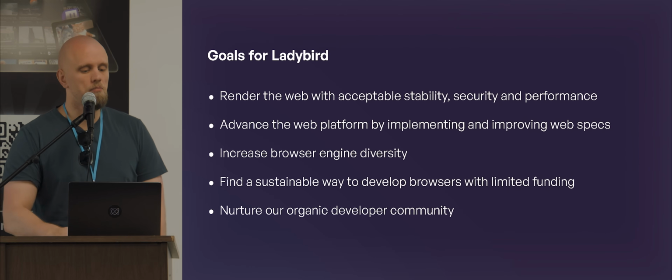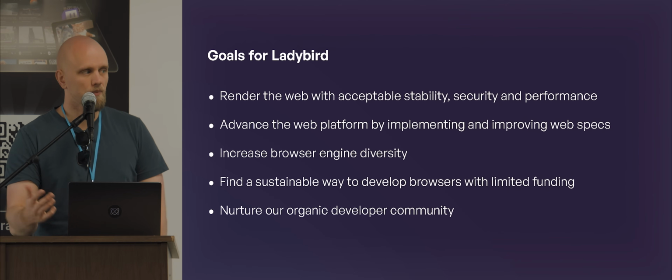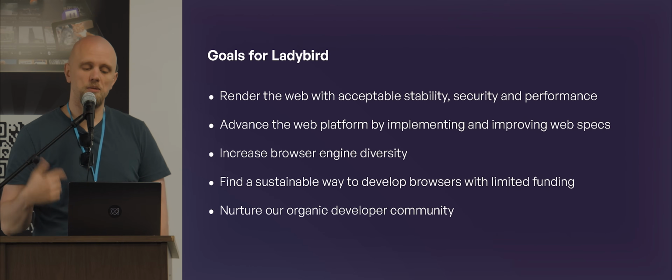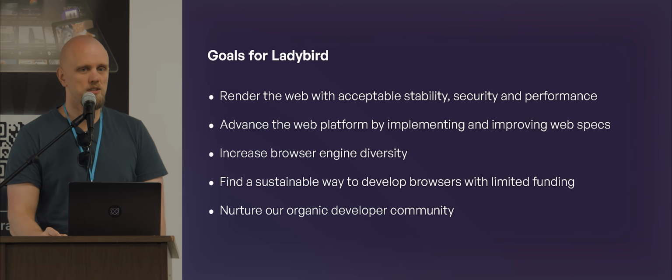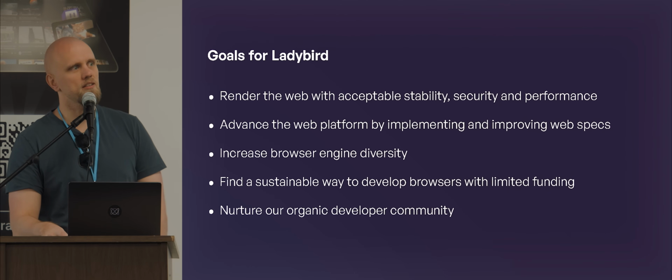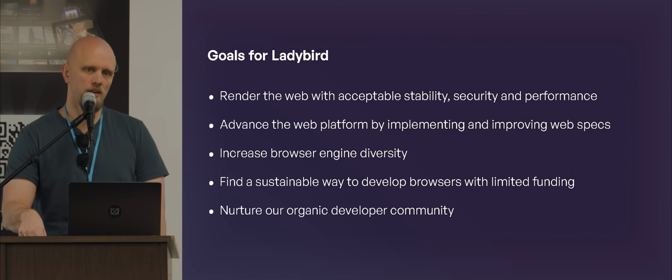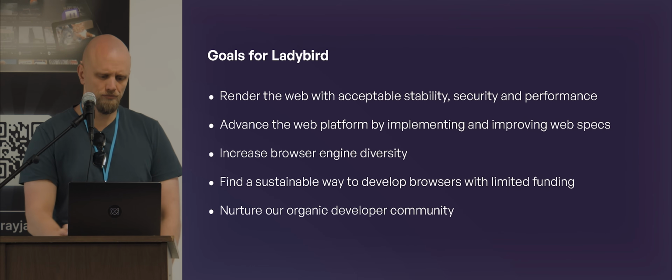We want to increase the biological diversity of the browser engine ecosystem. From the meme at the start, you'll see that everybody's building on Chromium now, right? And we think this is sad. We think there should be more browser engines. And an open standard is really only open if it has multiple independent implementations. Otherwise, it's not really an open standard, I don't think.